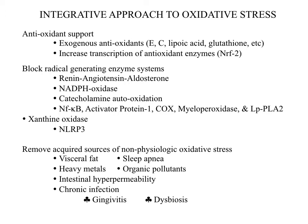Blocking nuclear factor kappa beta translocation is key. Statins do that, ACE inhibitors do that. We will talk about the use of allopurinol to block superoxide generation via xanthine oxidase. We're going to be talking about colchicine to block NLRP3 activation, which is a potent generator of cytokines and thus oxidative free radical species.